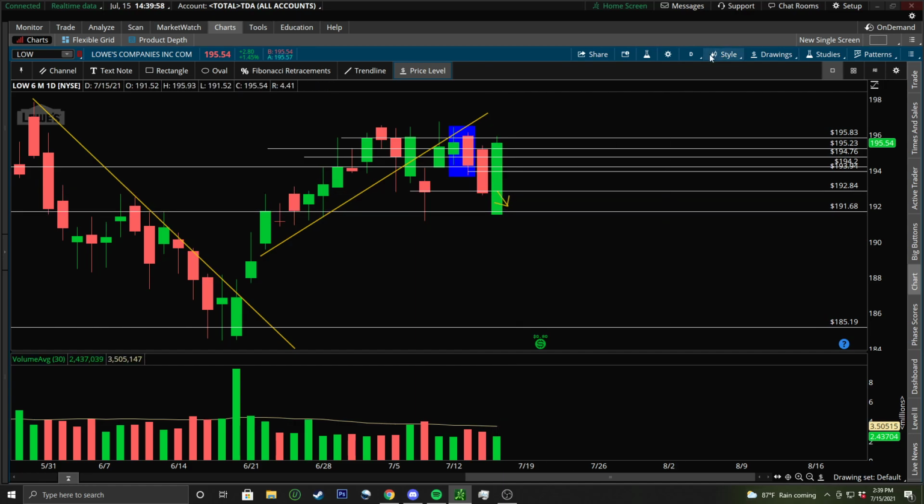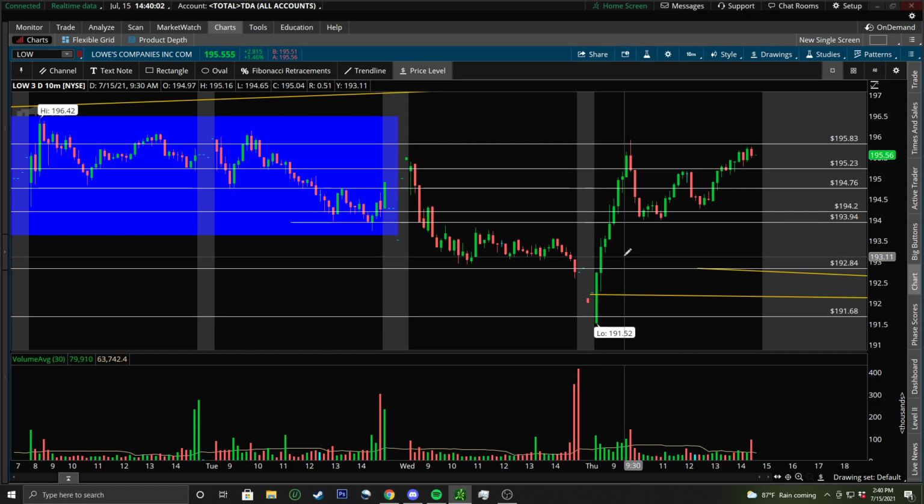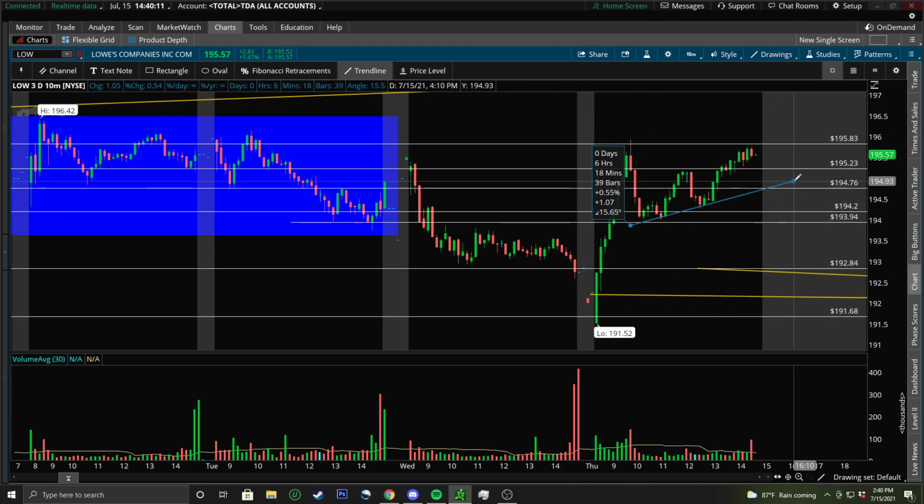As you can see, we end up gapping down. So initially, Lowe's would have been really, really good for a swing, but as you can see, it ended up instantly pumping back up. Buyers definitely wanted that back up off the ground. They didn't just take it up; they ended up holding the retracement as well, even with a higher low. It's very nice to see.